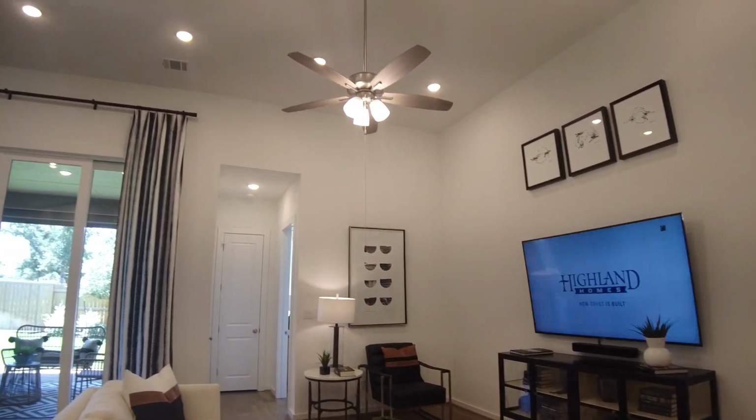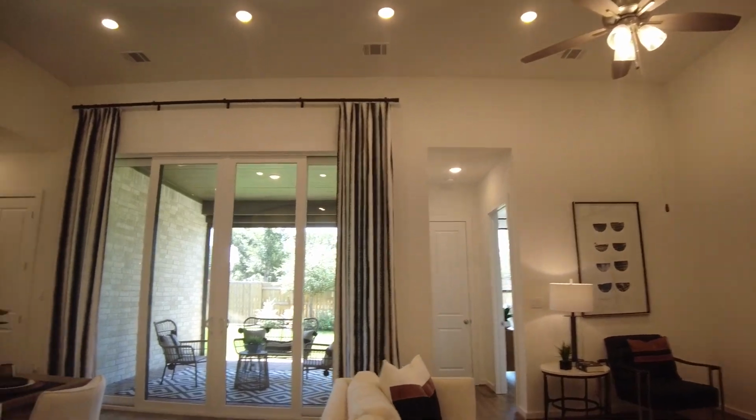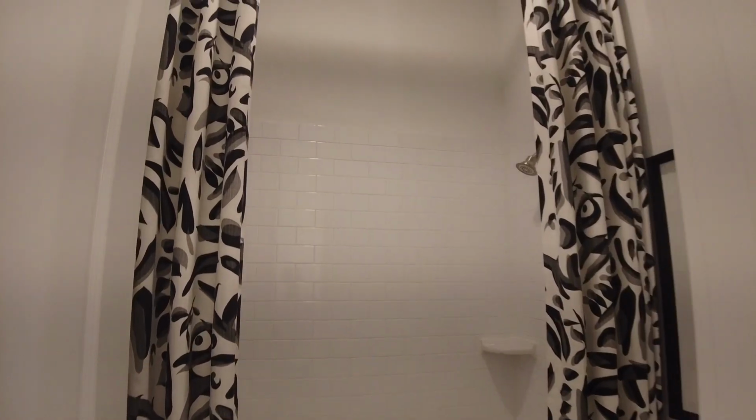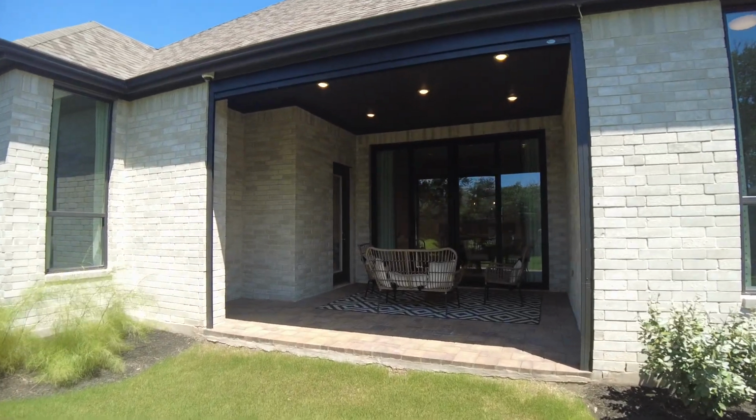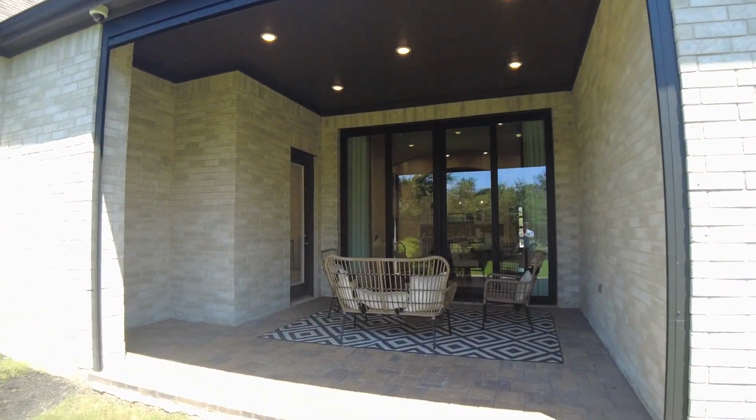Adding to that are the 13-foot ceilings, which Highland is known for, that are featured in the entire home. I also find it kind of funny that the shower curtains in the bathroom are even raised up toward the high ceilings. What I also really like about the 213 plan is that the outdoor patio is situated between two bedrooms, so it feels a little bit more private than the 215 model.